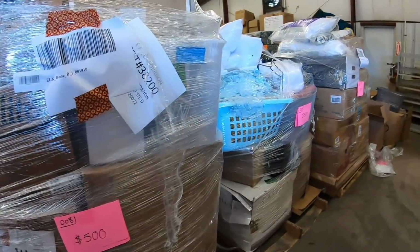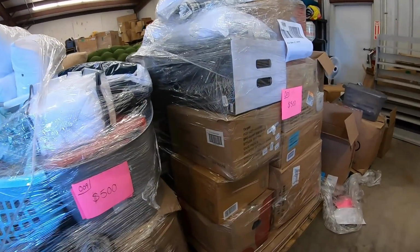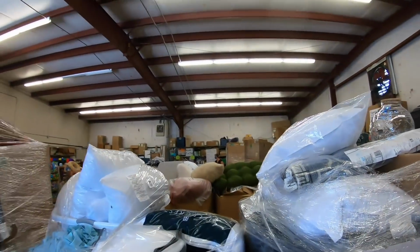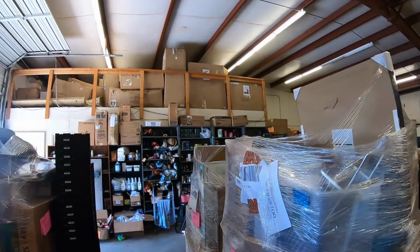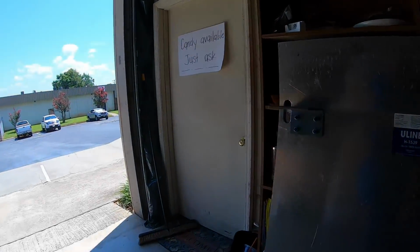But his business is much bigger than mine. They do a lot more revenue and a lot more profit, but they also have this huge warehouse. I think this warehouse is about 3,000 square feet. All this is just open and not climate controlled, but in here is the office. Let me show it to you guys in here.